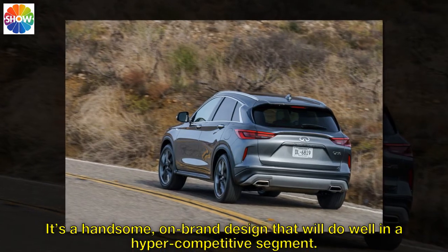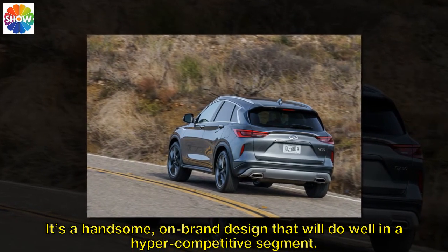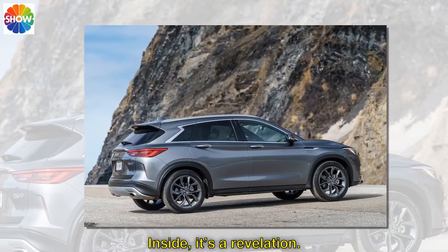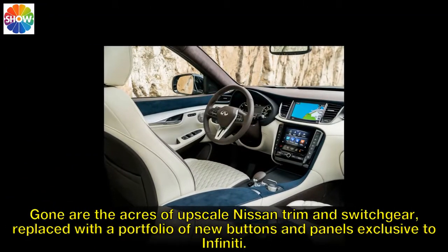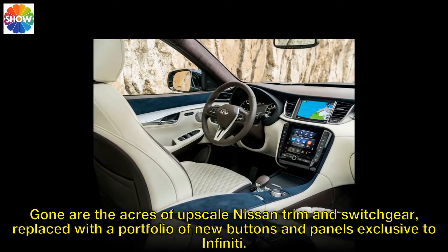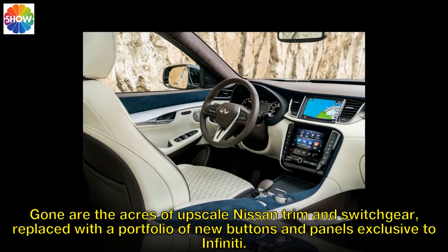It's a handsome, on-brand design that will do well in a hyper-competitive segment. Inside, it's a revelation. Gone are the acres of upscale Nissan trim and switchgear, replaced with a portfolio of new buttons and panels exclusive to Infiniti.